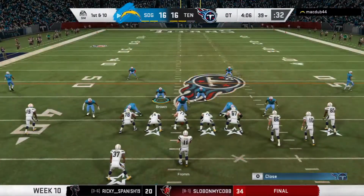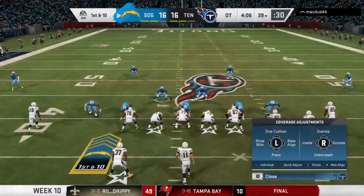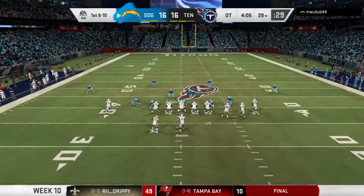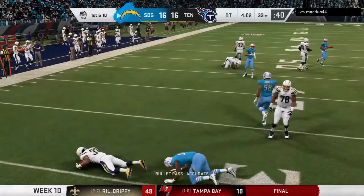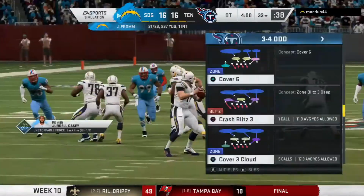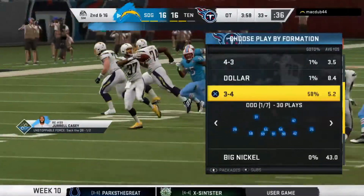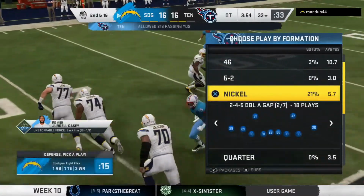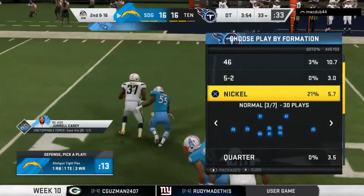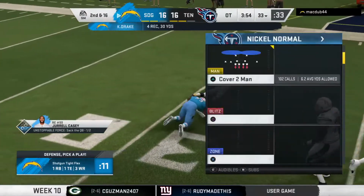The Charger drive about to get going. Their defense did its job, got the stop. All they need is 3, and this is over. Couldn't have done much else other than score themselves and end it, but they turned it back over to them, and now all they need is a field goal to win the game. An excellent job by the defense. Can the offense finish things off? Yeah, part 1 is done, now part 2.